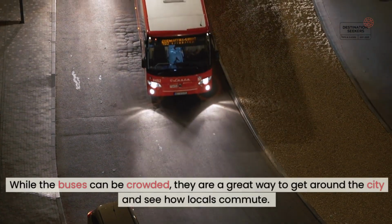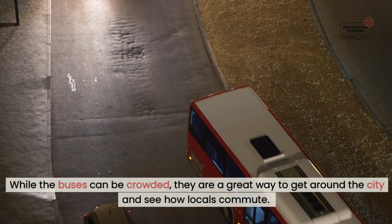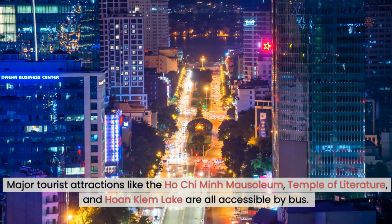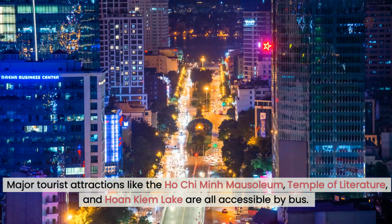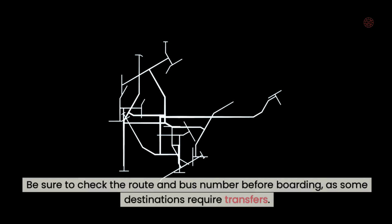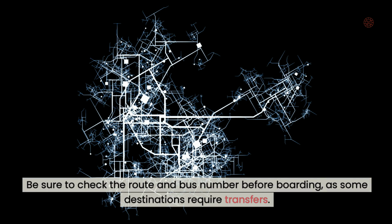While the buses can be crowded, they are a great way to get around the city and see how locals commute. Major tourist attractions like the Ho Chi Minh Mausoleum, Temple of Literature, and Hoan Kiem Lake are all accessible by bus. Be sure to check the route and bus number before boarding, as some destinations require transfers.